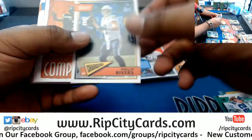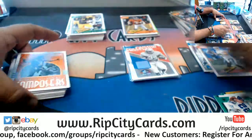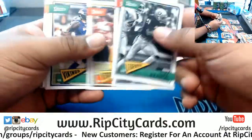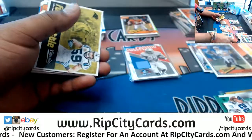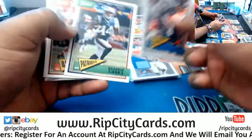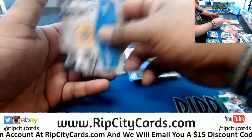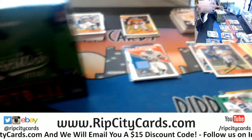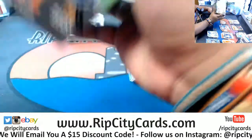To 50, Philip Rivers blank back short print for the Chargers. Malik Jefferson rookie. Broncos sticker. Saquon Barkley rookie. Wonder what he's going to look like for the Giants this upcoming season. Deion Cain Chrome rookie. All right, that's two boxes down. I wonder if there's a buyback in this half. Don't know if it came out the other half.